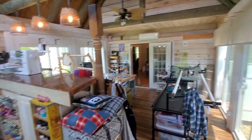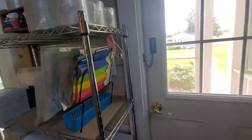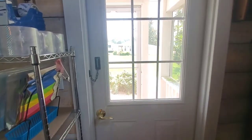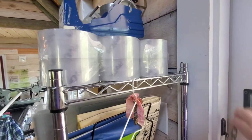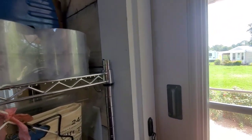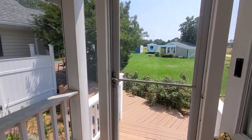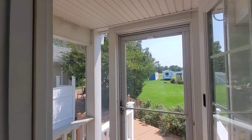So let me just walk you outside this door because I think it's so pretty out here. I have to move that box first. So this is the outside entrance, right? If someone did drive all the way out here to see me, more than likely I'd have you come through the front door. But here's my outside entrance, and I have my own little screened-in patio. It's a screened-in deck.